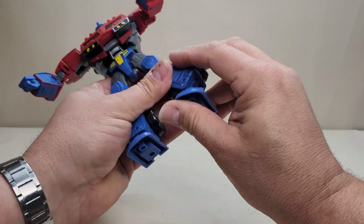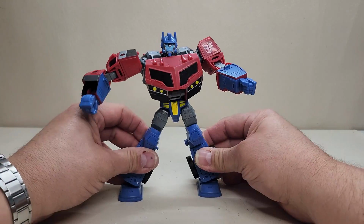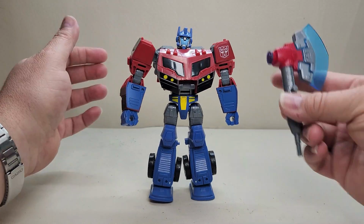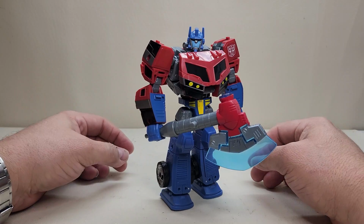And then the toes have ankle tilts for those nice wide stances. There you go. Very nice. Really, really enjoying this figure. So he's got his axe, which he can hold in his hand, just like that. And that looks pretty good.